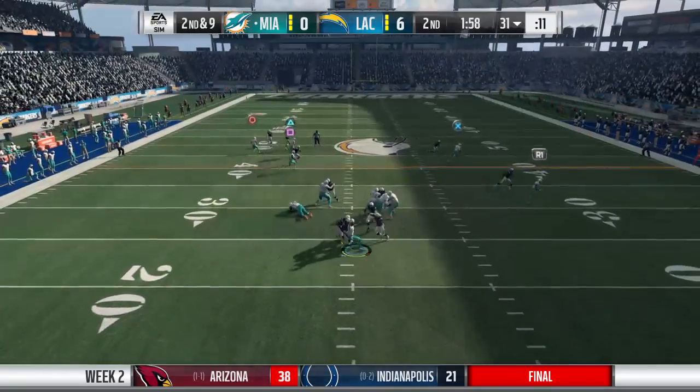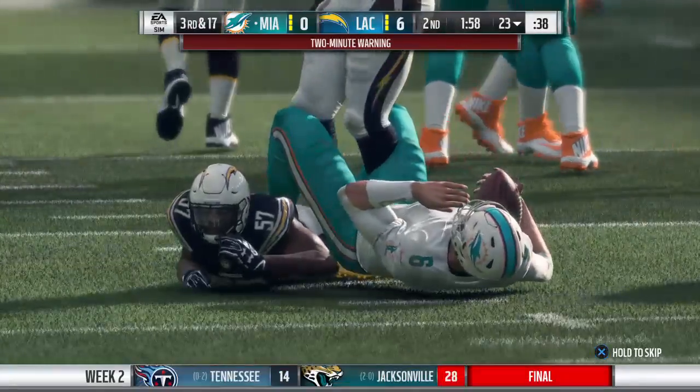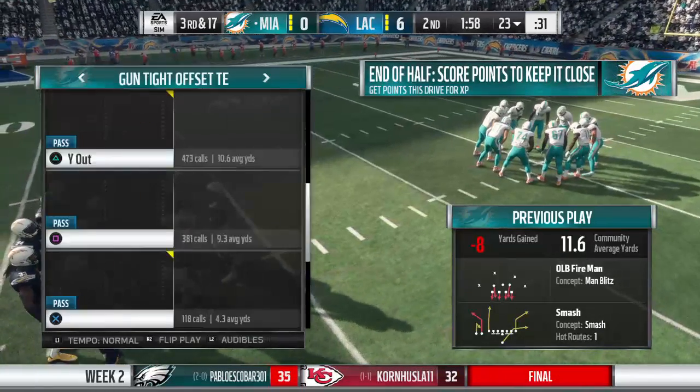On 2nd down, here's Cutler. Under a heavy rush, and down he goes. 1:58 to go in this first half of play. We'll come back to Southern California after this.